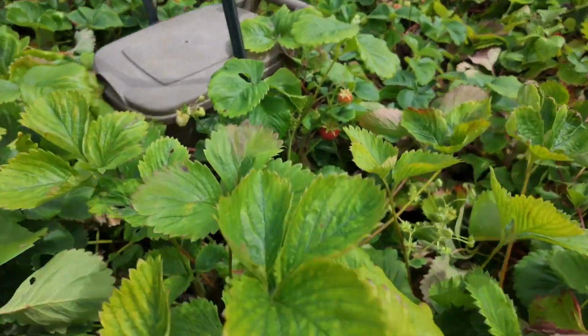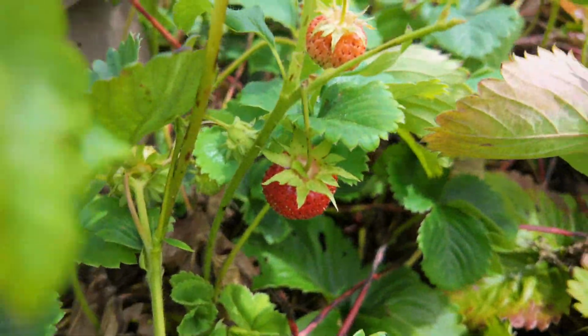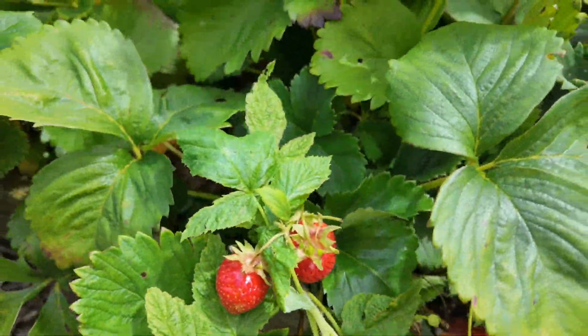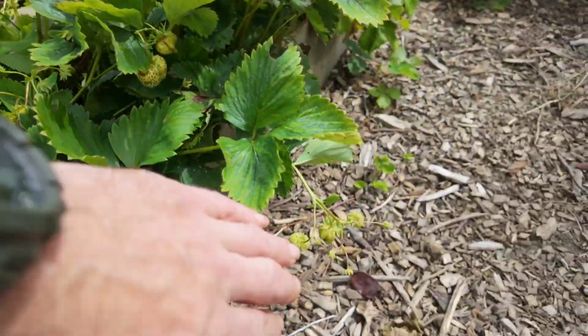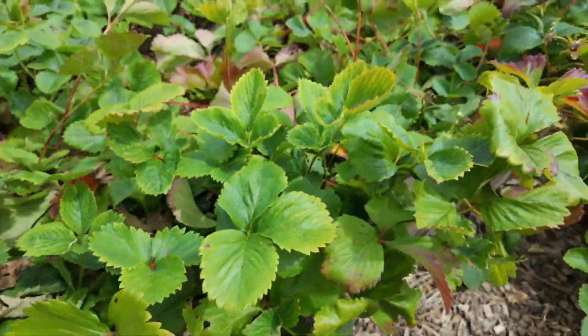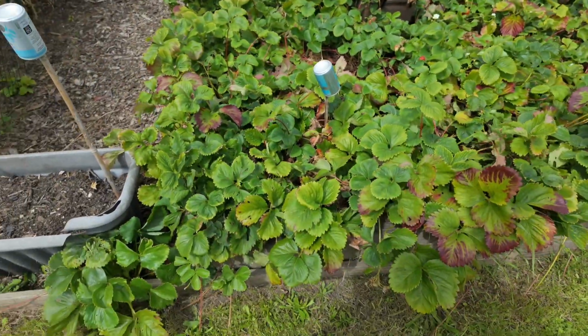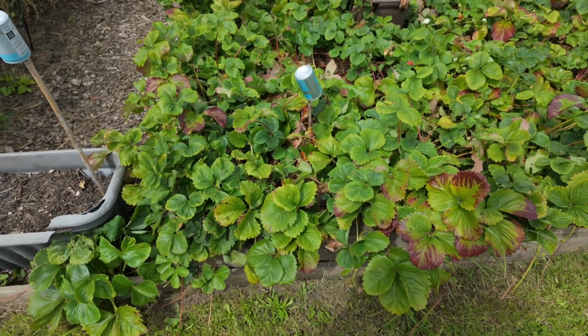Strawberries, starting to get some more strawberries coming, which is good. I'm sure Meadow will be up here in a little while picking them. Yeah, so I've had quite a good crop of strawberries this year, better than last year. But like I say, they're definitely going to need thinning out, because it's a bit of a jungle in there.